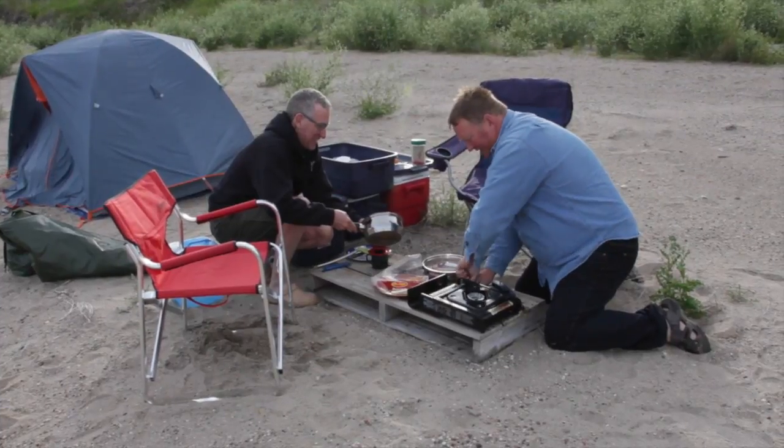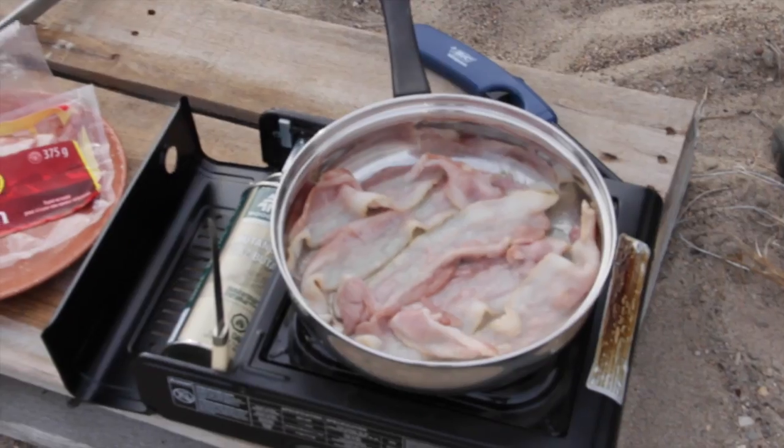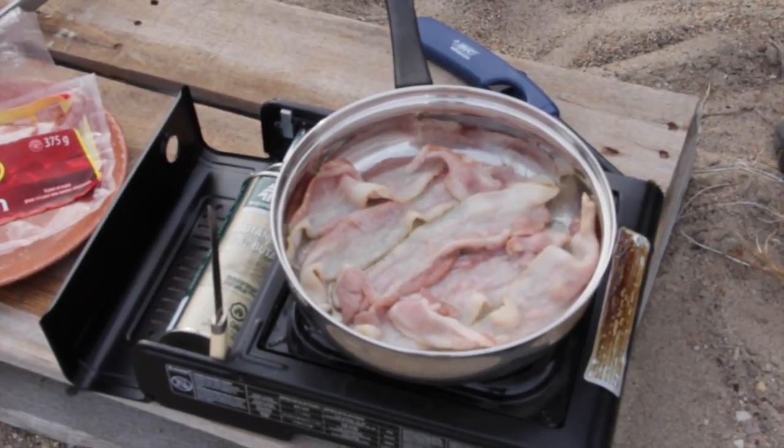We like to start our sailing days on the Elbow Run in a leisurely fashion. We take time to enjoy coffee and a full breakfast.